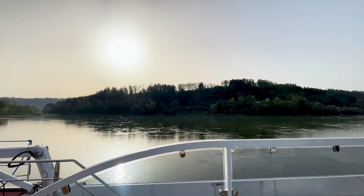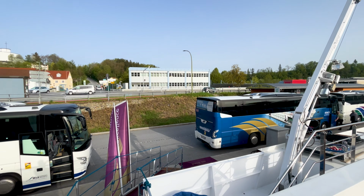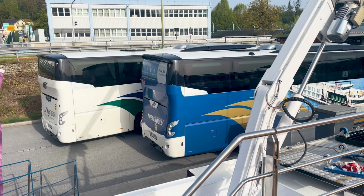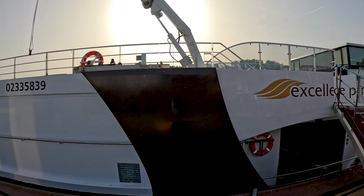And we are now docked at Passau Lindau, which is quite far away from the city center. It's too far to walk, but it's the perfect location for a disembarkation, especially for Excellence. Here you can see the coaches of Excellence bringing most of the guests back to Switzerland. They can come directly to the ship.